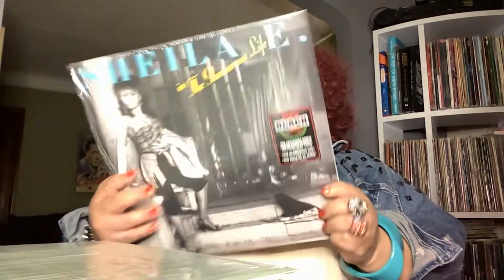All right, and another one from Rhino Black is Sheila E.'s The Glamorous Life. Gorgeous, gorgeous, gorgeous. And I've never owned this on vinyl. I've had it on CD and cassettes. So this is definitely something that I couldn't wait to get. So as soon as I heard about it, I was right on it. So there we go. There's the back.